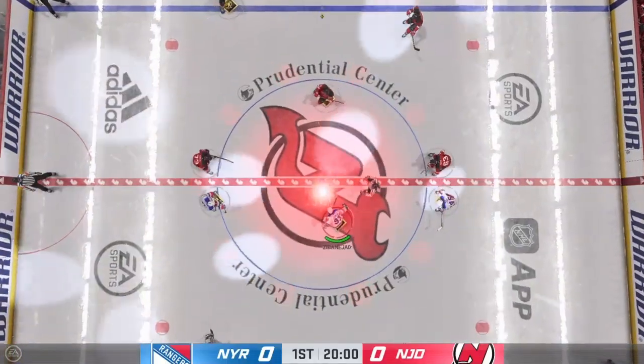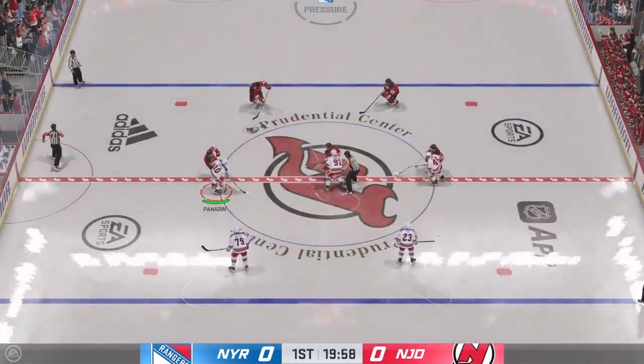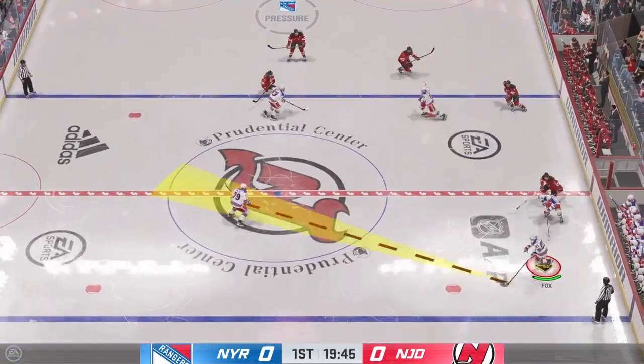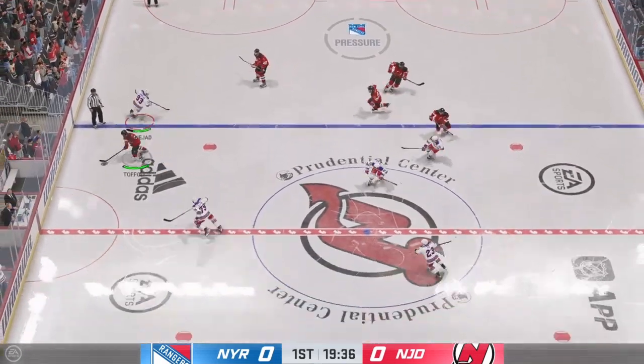Into position for the opening drive. The Devils take possession to get this one underway. The Rangers gain possession along the wall. Tries to get it over to Miller. Knocks the puck loose after a solid hit.